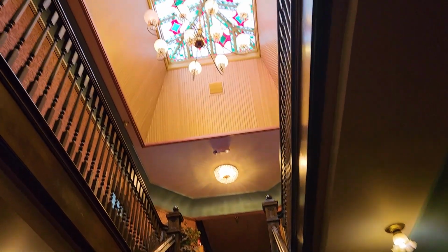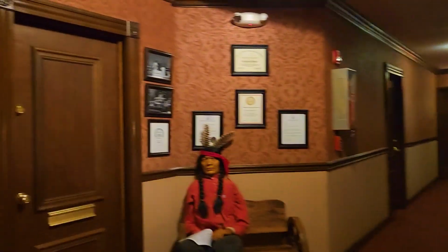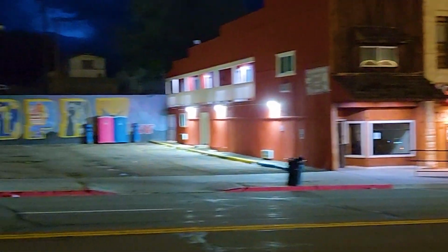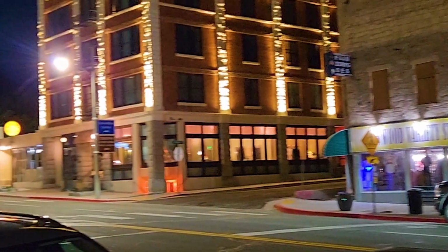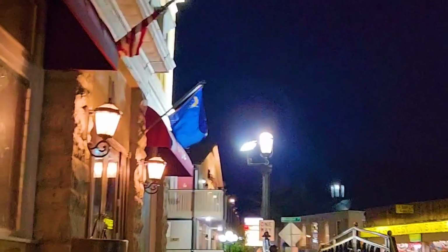After dinner, we explored the property more. The halls had old photos. Then we went and looked at the front of the hotel. We could look across the street at its sister hotel, and the overall beauty of the evening in Tonopah.